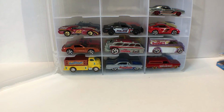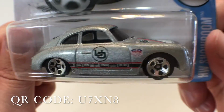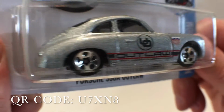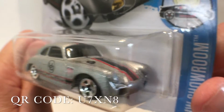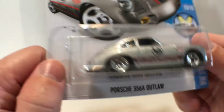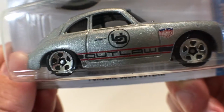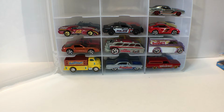All right, and then next thing I'll show you guys is the Porsche 356A Outlaw. Everybody was pretty excited for this one when they first saw it this year. It originally came out in flat black. I've got that one somewhere, just didn't pull it out. But pretty cool little car. When the silver ones started floating out, I saw a few people call it a zMAX, but it's definitely not a zMAX. It's just silver paint. You can see the fleck and the flakes in it. All right, and then let's see what else we got left.